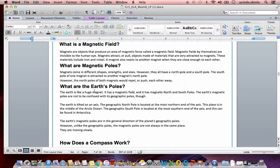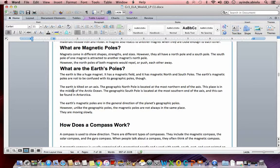What are the Earth's poles? The Earth is like a huge magnet. It has a magnetic field. It also has magnetic north and south poles. The Earth's magnetic poles are not to be confused with its geographical poles, though. The Earth is tilted on an axis. The geographic North Pole is located at the most northern end of the axis. This place is in the middle of the Arctic Ocean.